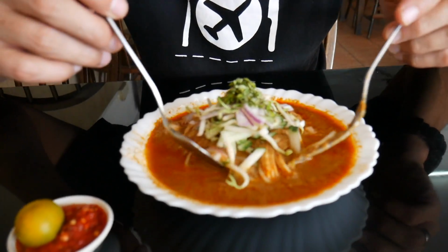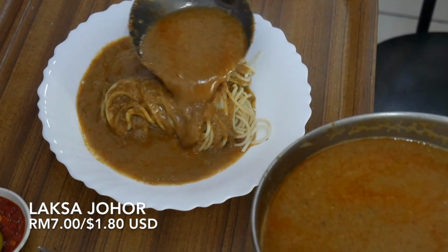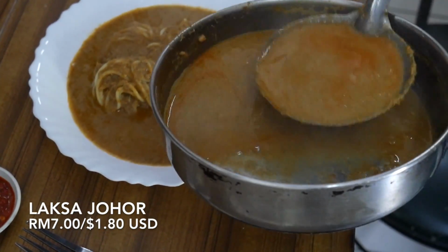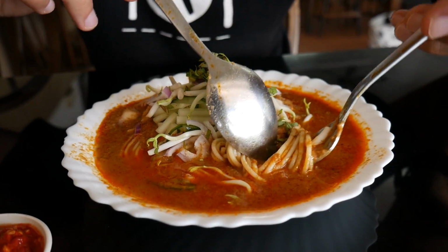Next stop on this huge street food tour is Johor Laksa. Now laksa is a dish you'll find all over Malaysia. The most interesting thing about the Johor Laksa is that it uses wheat noodles or spaghetti as the noodle. Normally you'll find this as a rice noodle in most of Malaysia, but here it's spaghetti.